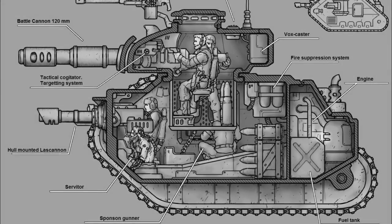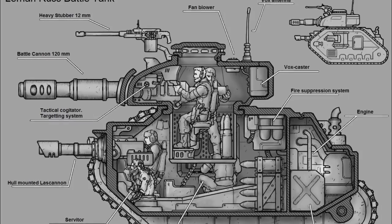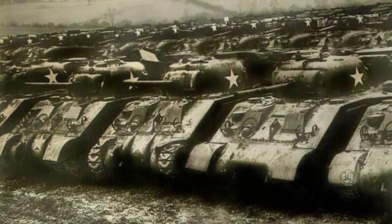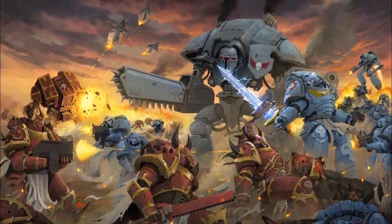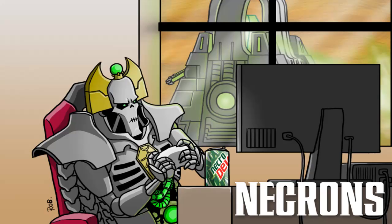Because the Solar pattern is essentially a Leman Russ with a better gun, more armor, more protection, and in some cases, who knows, maybe even a shield projector. That Leman Russ is devastating and would absolutely be the best tank, period. I stand by it. A Solar pattern Leman Russ with a shield projector would completely mess up an Eldar Fire Prism or a Tau Hammerhead or whatever the hell the orcs can throw together. Necrons, maybe. I don't know that much about Necron tech, to be honest. Necron tech is kind of weird.